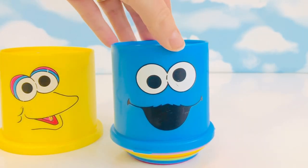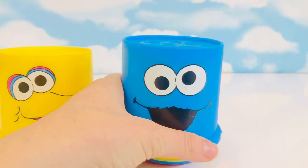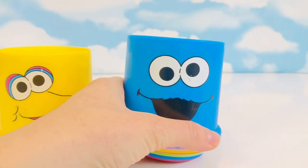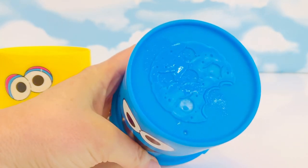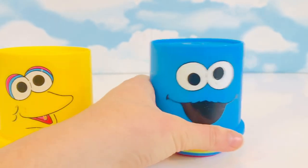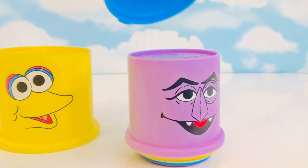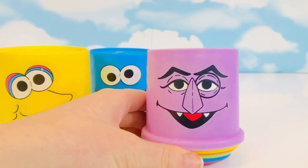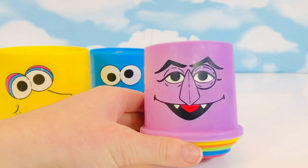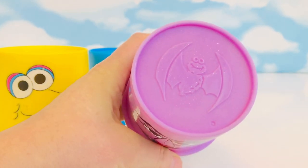Yum, yum, yum, it's Cookie Monster. And he is blue. What picture do you think is on the top of his cup? It's a chocolate chip cookie. Oh, there we go. Who is next? It's Count. He has the purple cup. And there is a bat on his cup.